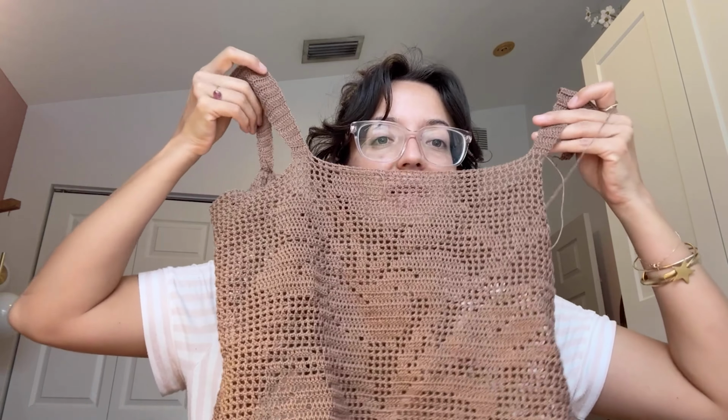It is 9 a.m. on a Monday, and I was in Colombia last week. So anyways, I'm just kind of starting my week with finishing a project. That's what I really want.